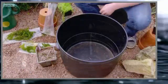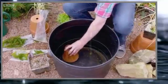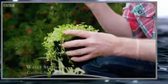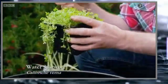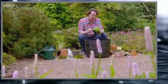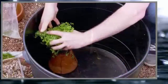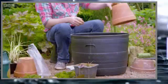By using upturned clay pots, you can create different levels on which you can place your plants. The first one, a starwort, has a very interesting, star-like arrangement of foliage. It's an oxygenator, so that's going to add oxygen to the water, and the foliage will float to the surface. Once in position, it's time to add the next level.